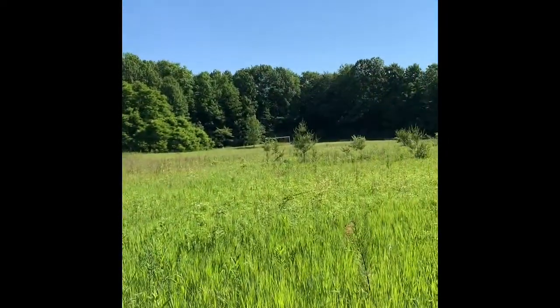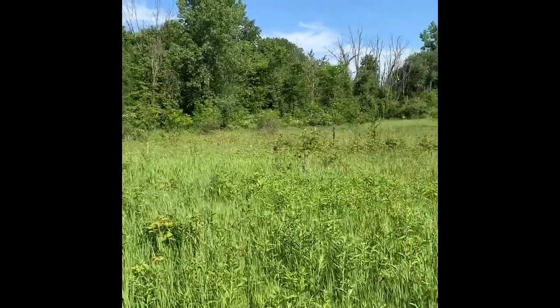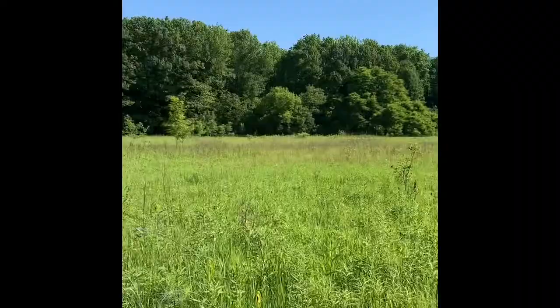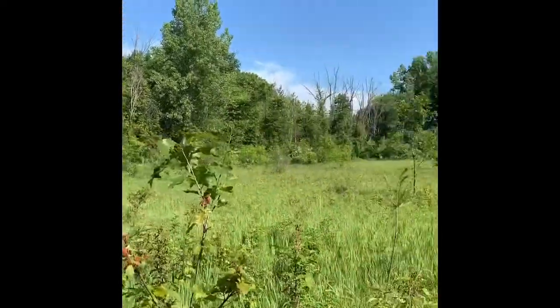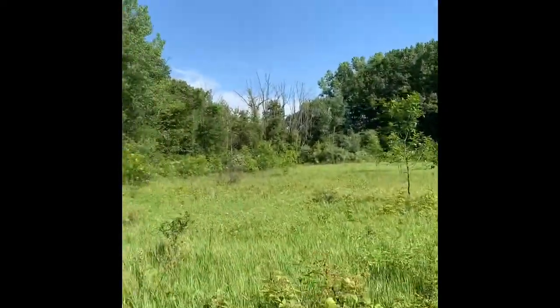Here I am at the WMAES Meadow. It's a great habitat for lots of different animals. It's got tall grasses, some trees. It's surrounded by lots and lots of large trees, nut-bearing trees that are great for little squirrels.